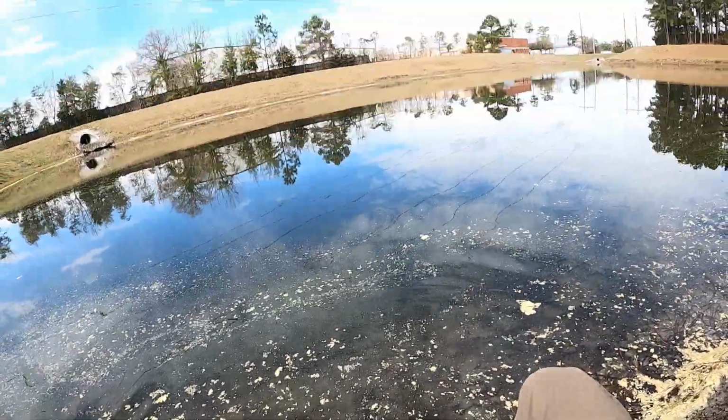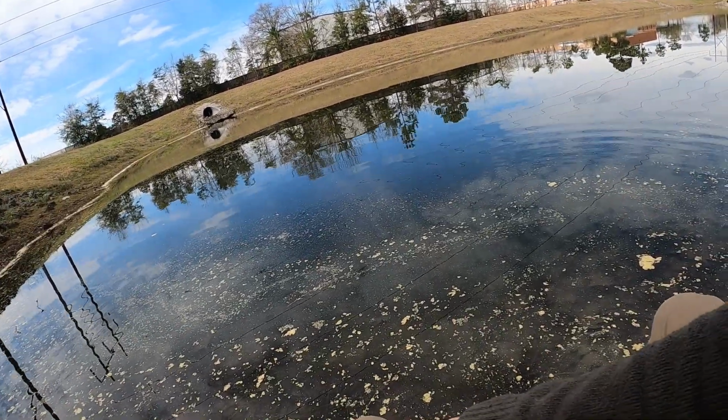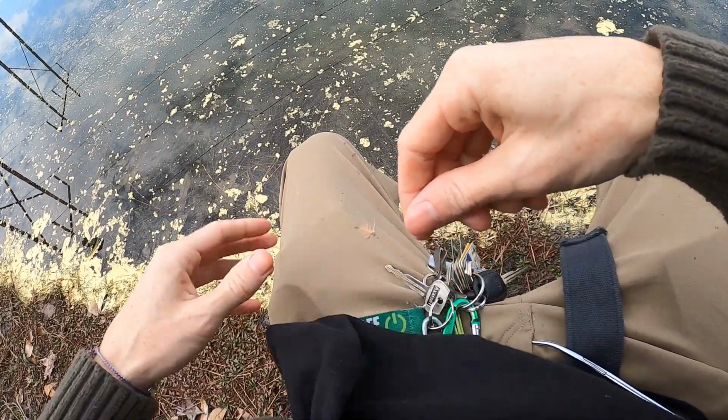And he's off. Alright, so we're going to dry this fly off a little bit. Just use my t-shirt here. Just what I do, just kind of pinch it and try to get some of the water. Alright.